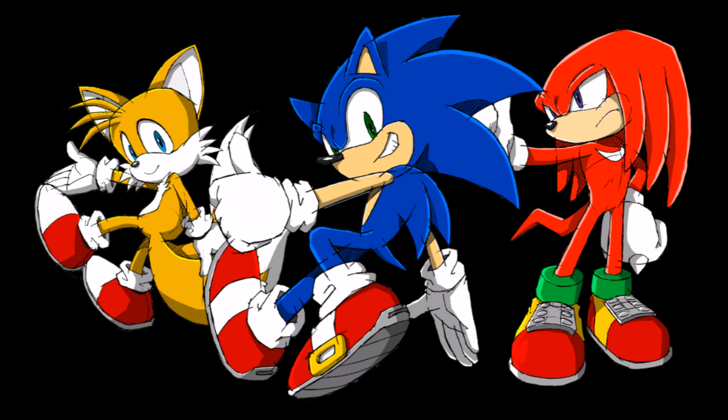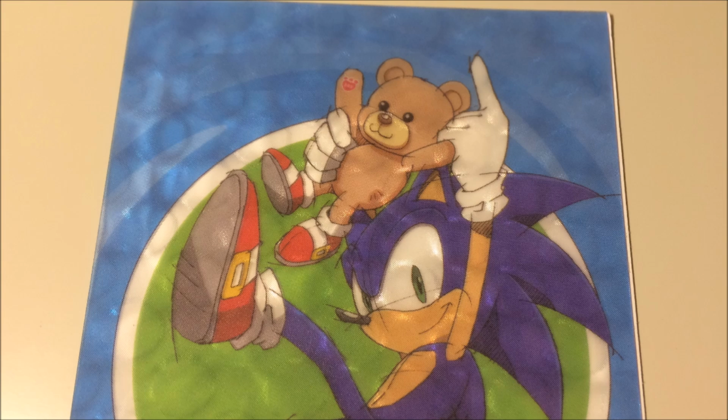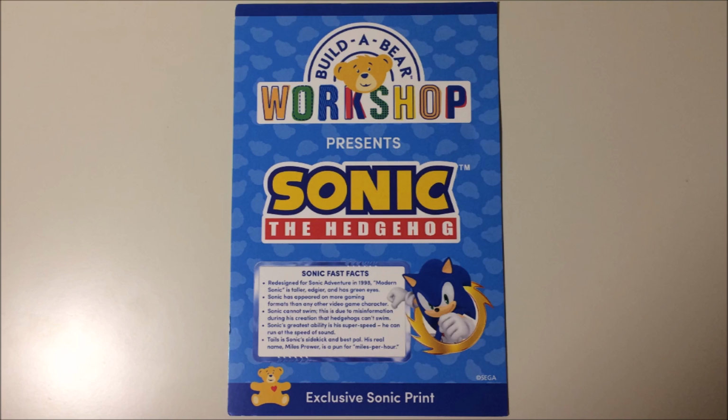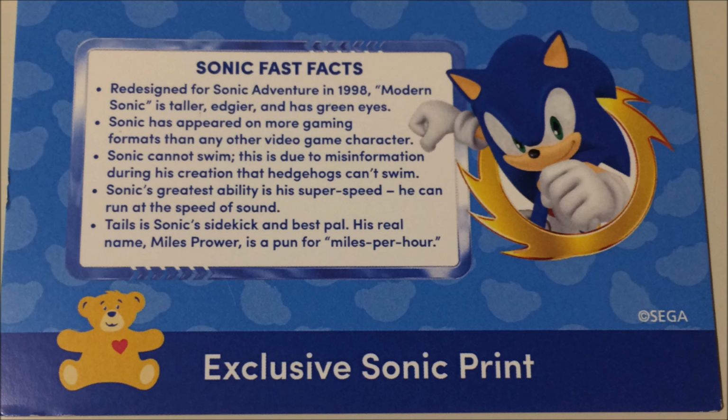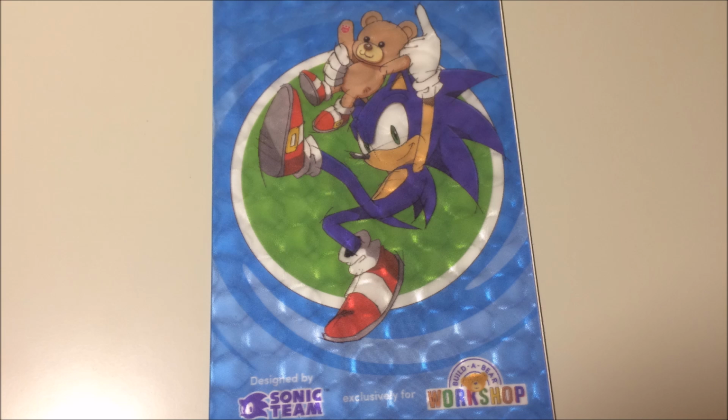I love his artwork so much, and I really hope we start seeing more of it on merchandise like this. The bottom says that this art was designed by Sonic Team exclusively for Build-A-Bear. I mean, that was kind of obvious, but whatever. The back displays the text Build-A-Bear presents Sonic the Hedgehog. The bottom has some stock art of Sonic, next to some Sonic fast facts. This art piece is really the best exclusive part of this bundle. The ring is nice, but this art piece is something truly special.